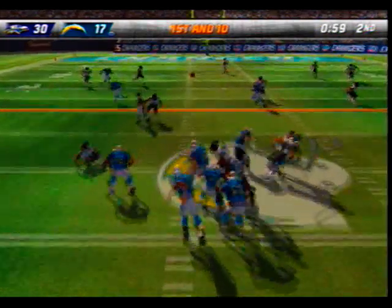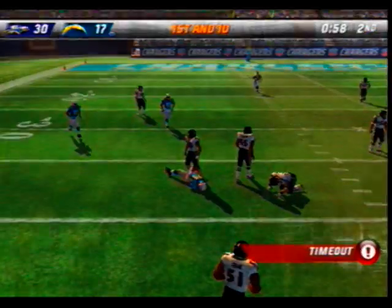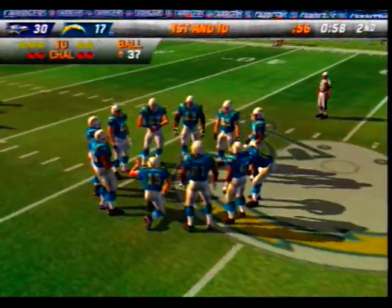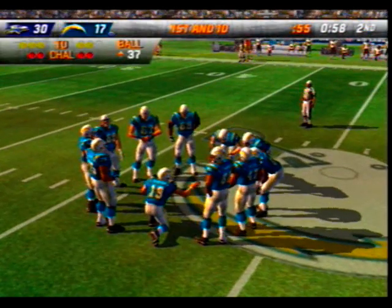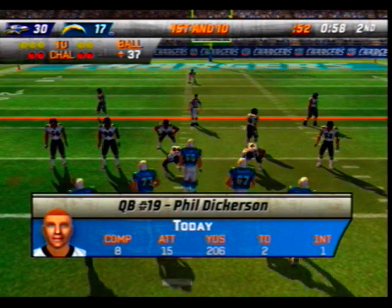Here comes the blitz. With the pass, jumps up, he has it. Number 85 bails his quarterback out by making a spectacular catch. Yep, that was an unbelievable catch. That took the ability to block out the entire field and focus on bringing him in. On the 37-yard line.